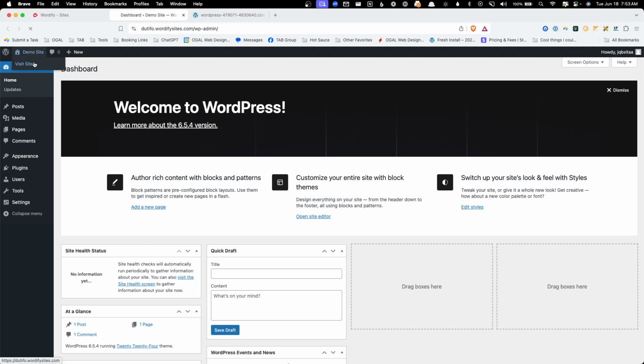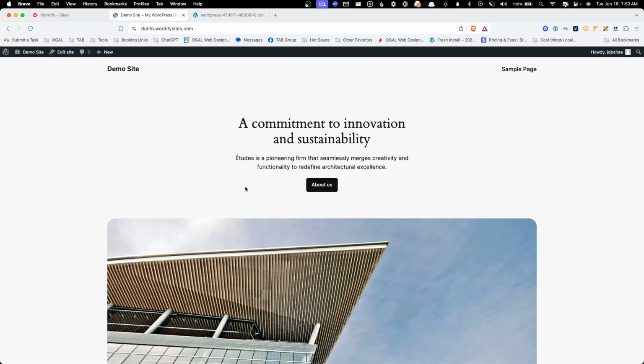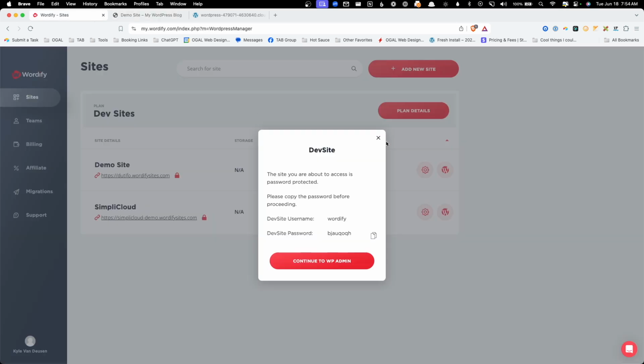Here we'll go ahead and view the site, and we can see it's just a default install of 2024. Now I do want to test performance on these sites, so I guess I'll have to sign up for a paid plan to get rid of that gated access. But for now, let's just go ahead and jump back into our dashboard.